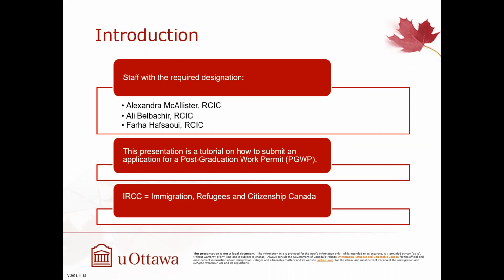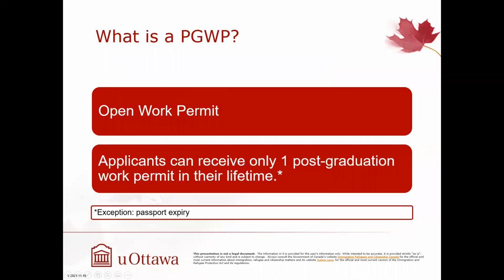This presentation is really going to be a tutorial on how to apply for a post-grad work permit. I will be saying IRCC instead of Immigration, Refugees and Citizenship Canada every time, because that is a mouthful. So if I say IRCC, just know that's who I'm talking about.